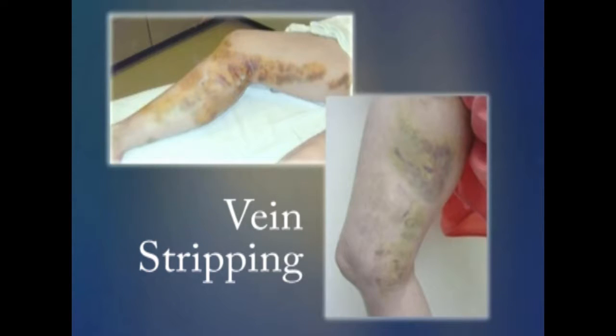The old way of doing this, again, was by basically stripping the vein by putting a wire up the length of the leg and pulling the vein back, basically pulling it inside out and ripping it out. That was a procedure done in an operating room under a general anesthesia, with lots of long-term issues and pain and problems and bruising and time off of work.